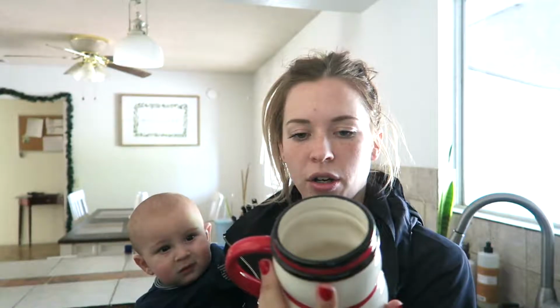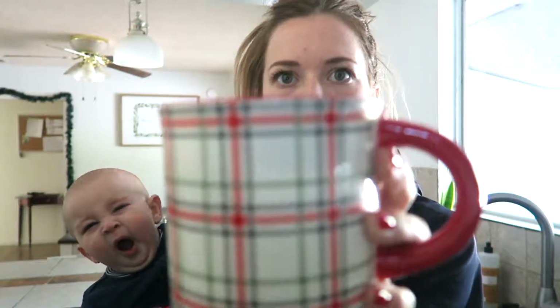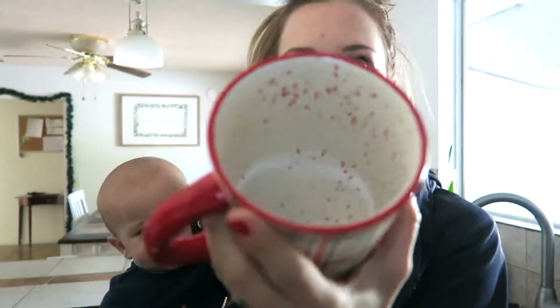I think this one was from, I don't know where that one's from. I'll try to figure it out, but I've had that mug for like the longest time. And then this one is another giant mug. This one's from Target. This was in their dollar section. It was $3. It's like some red and green and black plaid. And on the inside, it has little red speckles.